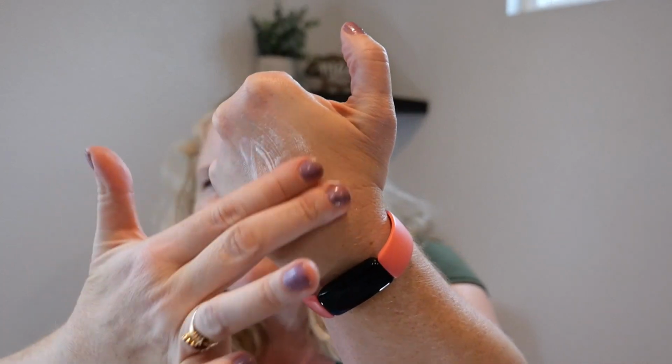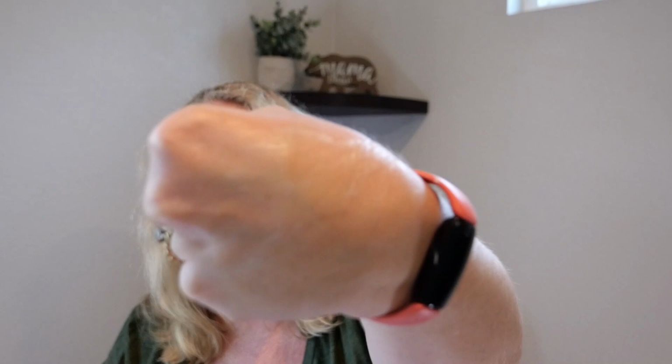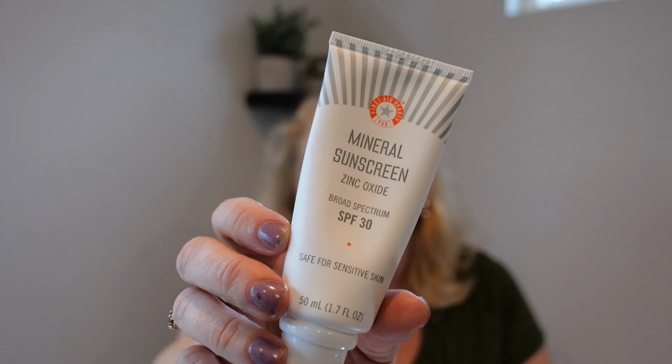I will say at first it seems thicker, but it is sort of rubbing in. So I don't see how this is not going to leave a white cast. Now that is quite a bit of product for my hand. It takes a bit to rub in. So it does go away and actually leaves a very smooth, almost like a blurring primer type thing. I would be interested how that plays under makeup. So we will see. I know rubbing my face like that would definitely make it red. Even if I don't use this for my face, I will totally use this for my neck or my arm. So sunscreen in California always goes a long way.